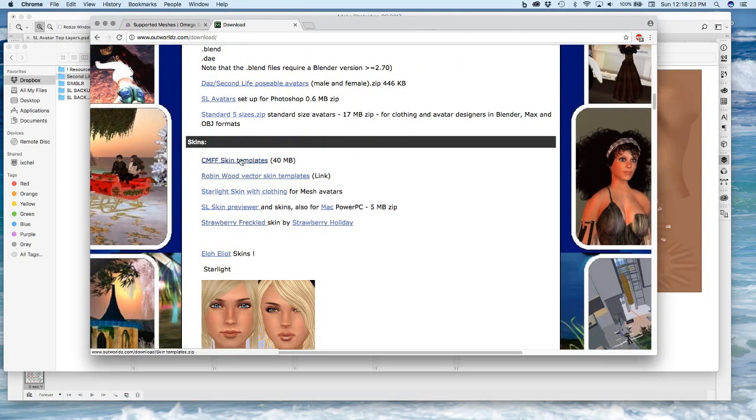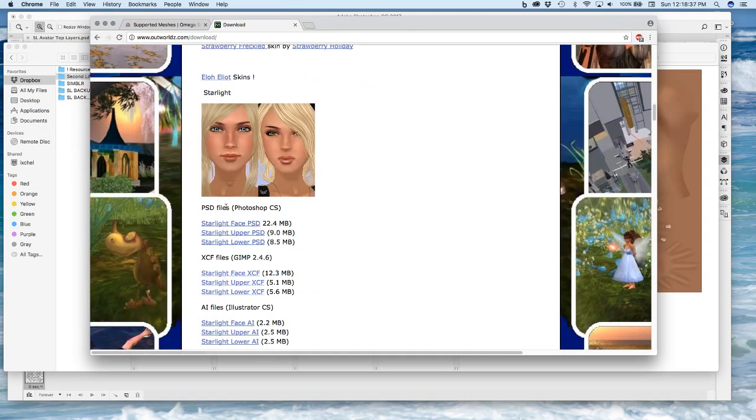If you want to use Chip Midnight's skin templates, they're very similar to Robin's. They're just black and white, or rather a black background, but they have the same level of detail. You can use those as well. So I believe I just grabbed it from here. The download links are on this website now. The URL is outworlds.com/download. That's where I grabbed them for the purposes of this tutorial.